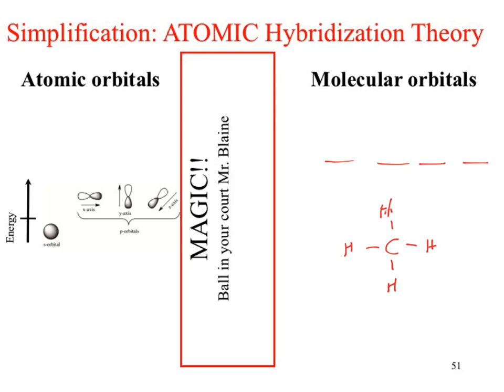Ta-da, there they are. These molecular orbitals are different from the atomic orbitals. Why are they different? Because they've been averaged out. Because one says molecular and one says atomic. Keep it simple, that's literally all I want. They are different.